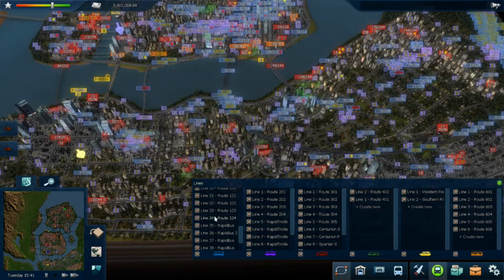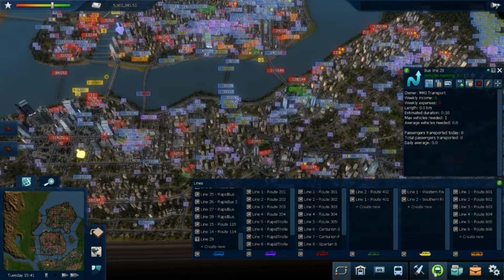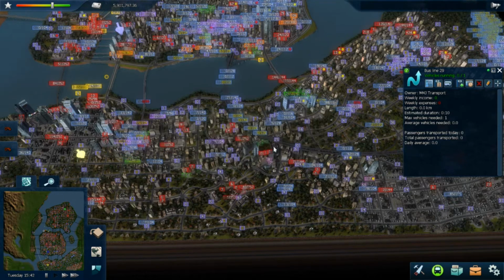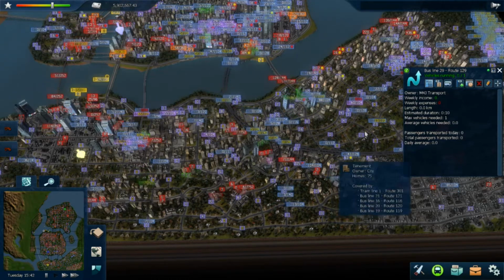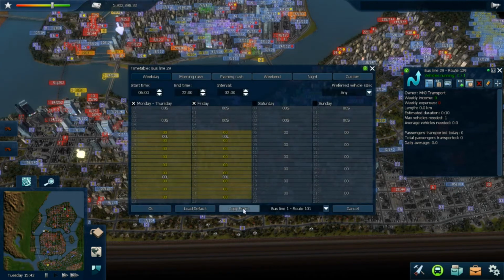We're going to open this up. Now I think I did a continuation of this last time out, but essentially what I am doing is, even though we've got the rapid bus, I'm continuing it as if rapid bus also has a route number like 127, 128, that kind of thing. So this is bus line 29, so it's going to be route 129.